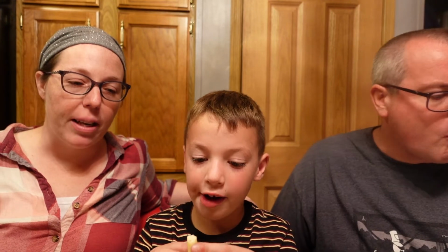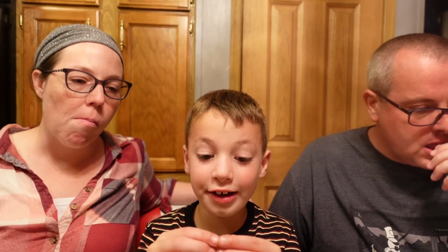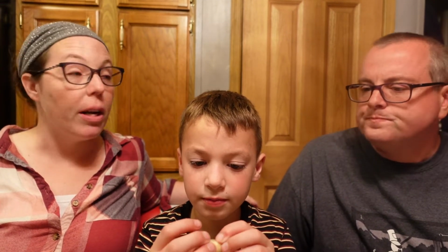It's like that clear plastic part, the plastic edible part, rice paper. It doesn't even taste like rice. Yeah, super creamy. It dissolves into the creamy, into the candy. Good to know that we're not just eating plastic. Yeah, that's a good thing.